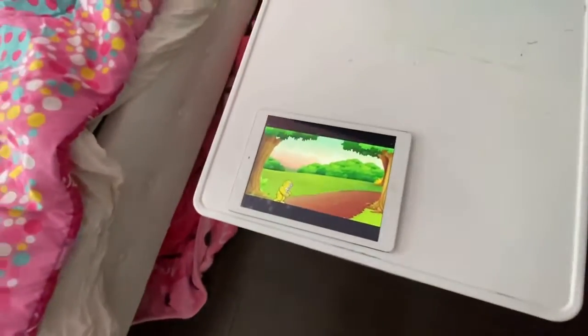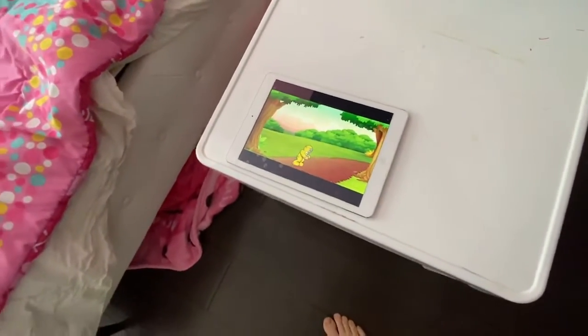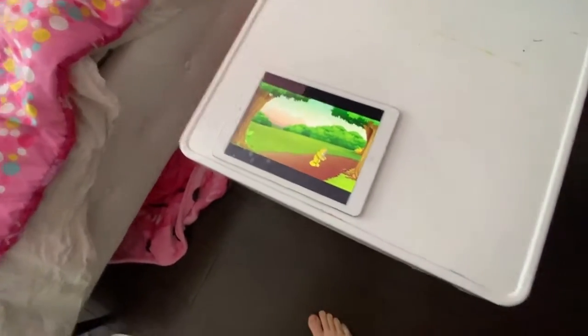Okay, let's look at the story. Hop, hop. Where are you? And he met a horse. He was hopping. Look, Kayla, look.